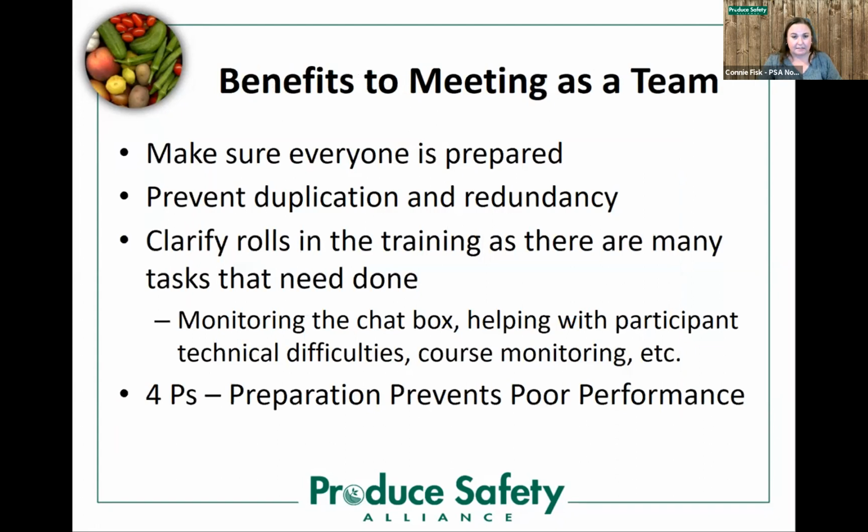Some benefits, again, to meeting as a team: making sure everyone's prepared. It helps us prevent duplication and redundancy. So again, as far as examples, scenarios, links we want to share. Helps us clarify our roles in the training, as there's many different tasks that need to be done. So who's going to be monitoring the chat during module 2? Who's going to be helping with participant technical difficulties? Who's going to be monitoring the overall big picture? And then always, as it's the 4 Ps, right? Preparation prevents poor performance. So there are many, many benefits to meeting ahead of time as a team.